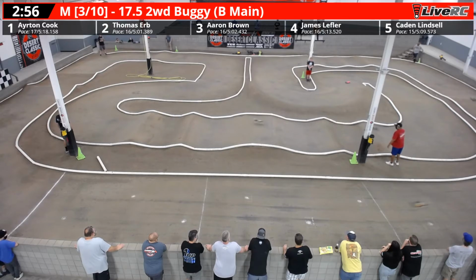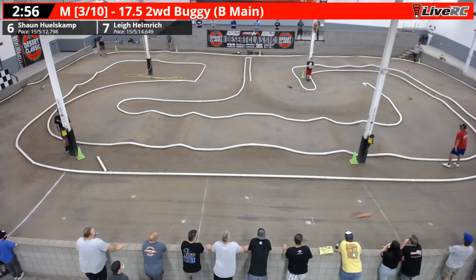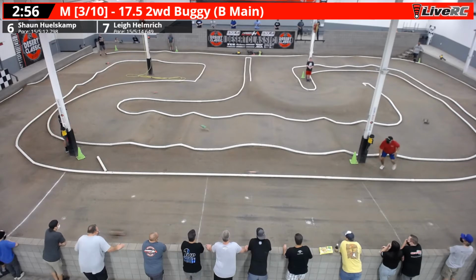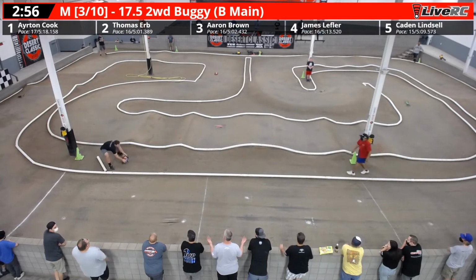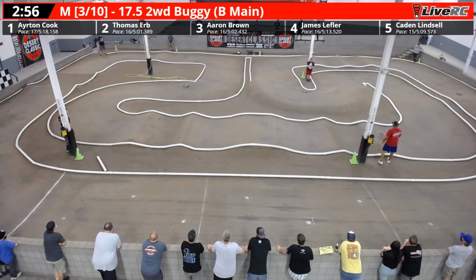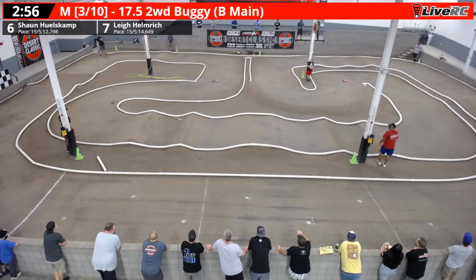So Ayrton Cook through the bull turn, double, single, coming down that back straightaway right now. Then Brown getting it wrong coming out of the rhythm section. That's going to put Erb back into the top 2. Now Brown getting it wrong coming down the front straightaway. So Thomas Erb going to be sitting in the 2. Leffler now moving into the 3. Brown in the 4. 2 minutes left.